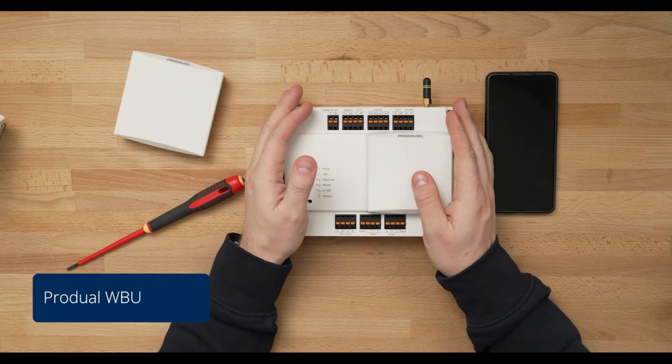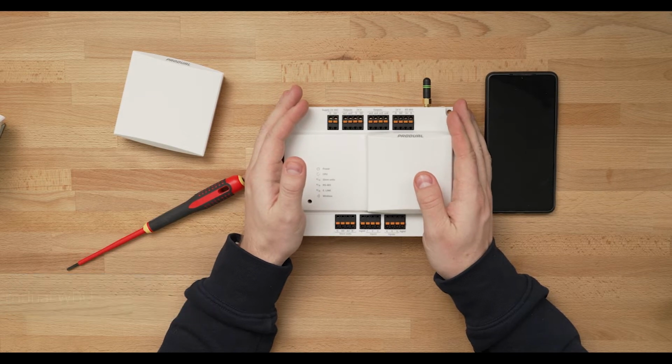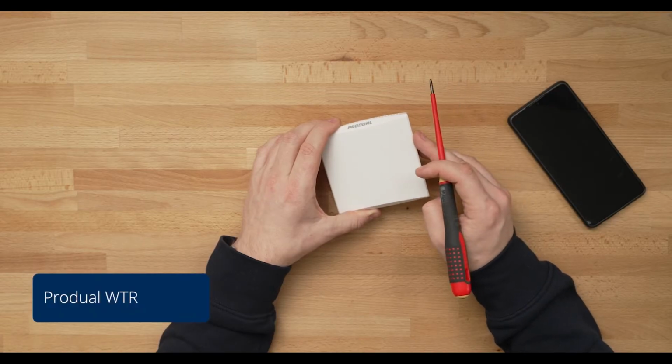Let's take a look at the mesh system we are using here. VBU is the heart of the system and is collecting all the data produced by the transmitters. We are calling these transmitters VTRs, and all of these VTRs are fully battery operated transmitters that are working as repeaters at the same time.